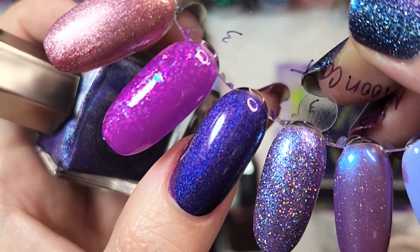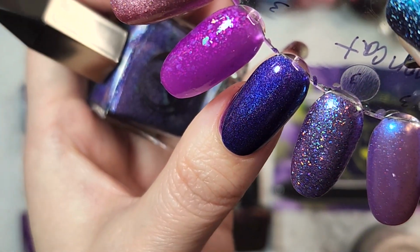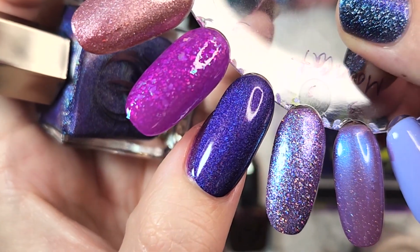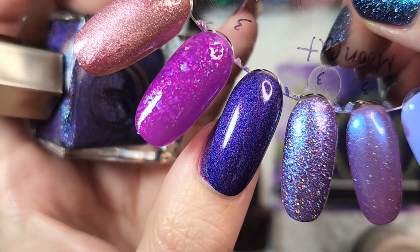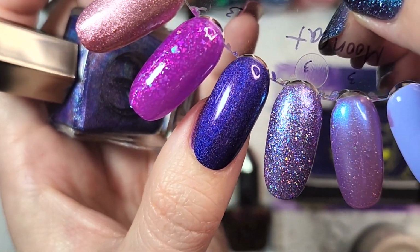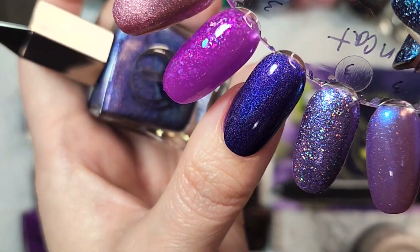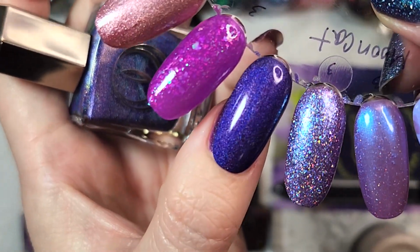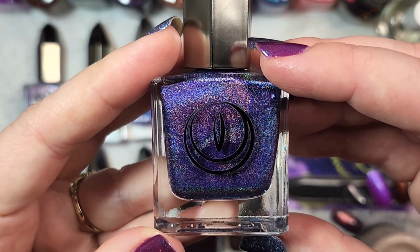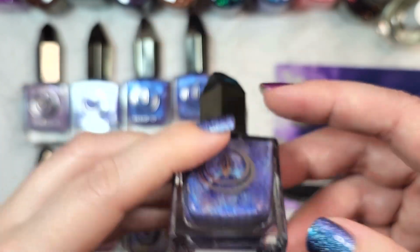This one was nice and opaque for me in 2 coats. And as you can see, the holographic flare on this is really gorgeous. It's a nice deep shade of purple. I will have to add this to a very long list of purple holos to compare in my collection, but I had to try this one. The photos of it on the website were absolutely gorgeous. So that last true purple before we get into our fuchsias and reds was Anti-Fragile.